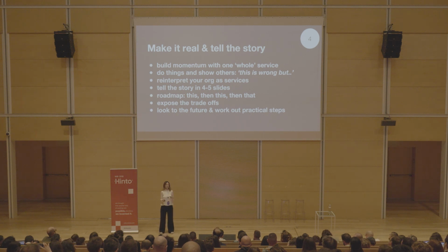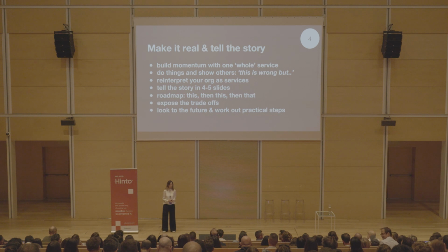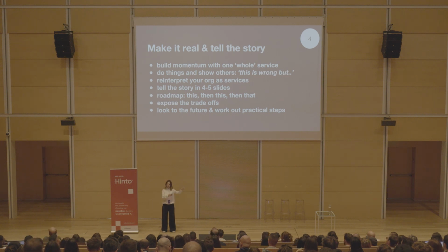And you can just do this, you don't need permission. You can just say, well, this is probably wrong, but here's a quick sketch I made. Where might we go next to develop this? And then finally, you can make a roadmap of the examples of this, and then expose the trade-offs, and then look to the future and work back from there, to the practical steps that you can take.